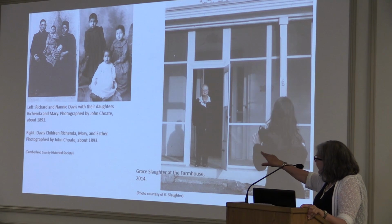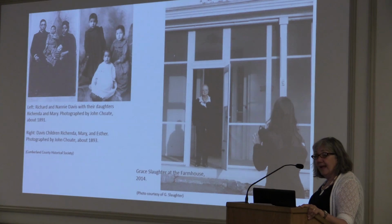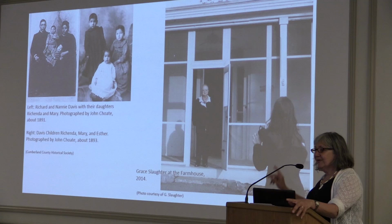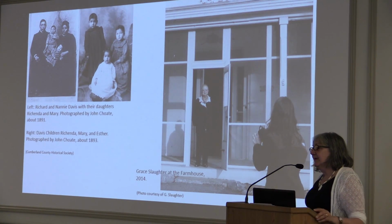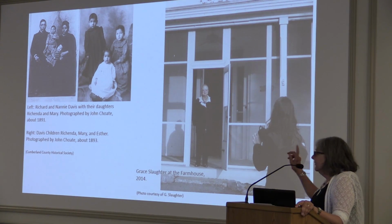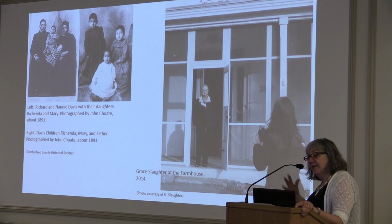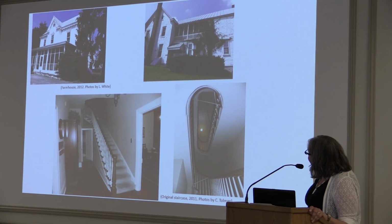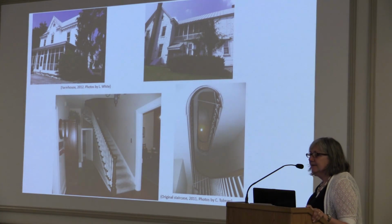But Richard Davis and Nanny Davis, two Cheyenne, well, Richard was Cheyenne, his wife Nanny was Pawnee. Richard was the overseer of the farmhouse during the Indian School years. He married Nanny, and they had these two little girls, and one of them, Richenda Davis. Now, that name, Richenda, is not very common, but you do find it among some of the Cheyenne people, and that's named after Richard. So Richard Davis was very likely named after Richard Pratt, and Richenda would have been named after them. And Richenda's granddaughter, Grace Slaughter, visited the farmhouse, was one of the people actively involved in the petitioning. And so, we have pictures of her with her relatives. Here you can see the interior of the farmhouse. Lou White will be here in June, and I think she'll probably do a program about the farmhouse.